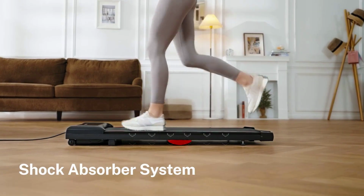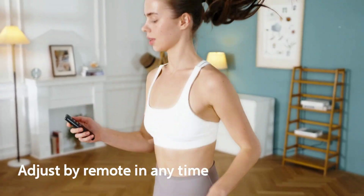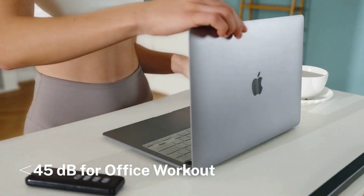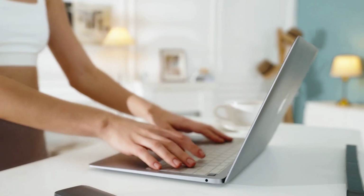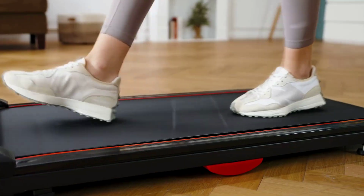Setting up this treadmill is a breeze. Simply unfold it and plug it in. No need to wrestle with complex assembly instructions or search for missing screws. The included remote control is a nice touch, allowing you to adjust your speed or stop the treadmill without interrupting your workout. The 3 display screens provide essential information like time, speed, distance, and calories burned.